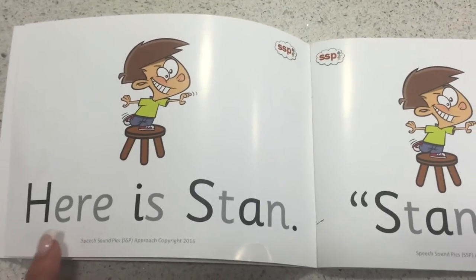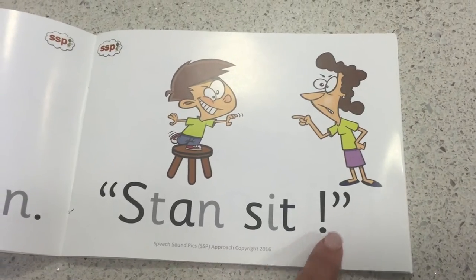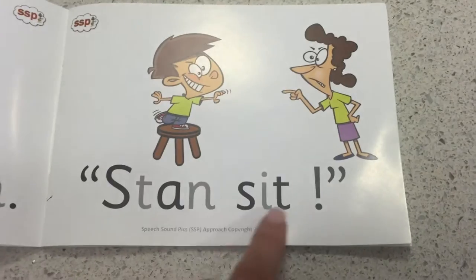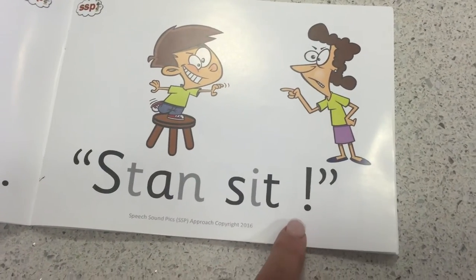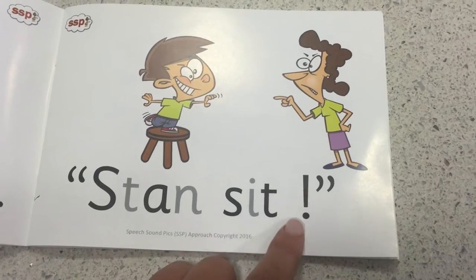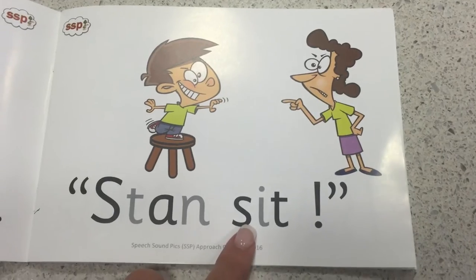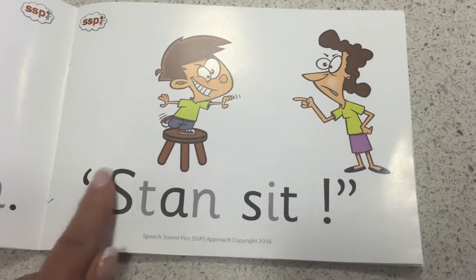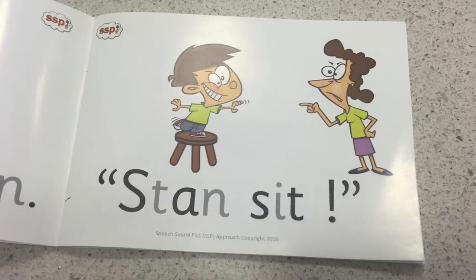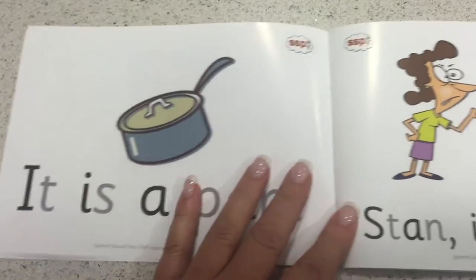And they're real stories. Here is Stan. Stan, sit. So you can talk about speech marks and things as well. And you can talk about punctuation. How do I know to say Stan, sit? Because there's an exclamation mark there. I'm not going to go Stan, sit, because the writing, the way that they have talked on paper, tells us how to talk. So we're also introducing expression right from the green code level.